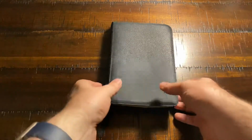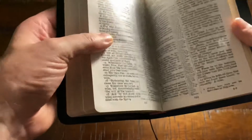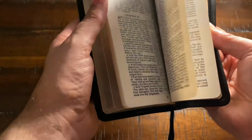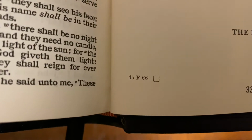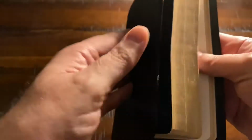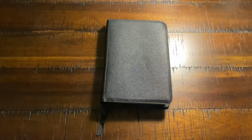Now, I think that it may have been printed around 1966, but I can't prove that. But the reason why I think that is this: if we come to the end of Revelation and we look at Revelation chapter 22, here at the bottom we see this 45F and then the 66. And so if I'm understanding this correctly, that means this Bible was probably printed in 1966. And so that means this Bible is right around 54, perhaps close to 55 years of age.